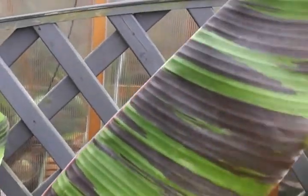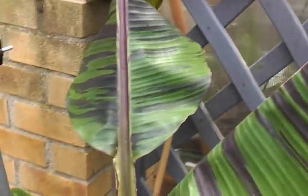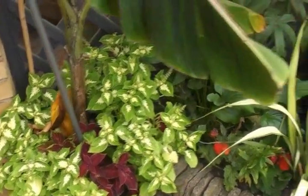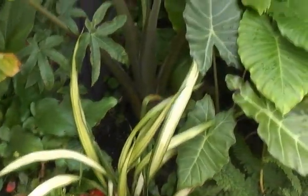Sycamentis that I grew myself from seed. It's just over a year old. Beautiful coloration on the newest leaves. Lots of coleus around that, which I filled out throughout the summer.